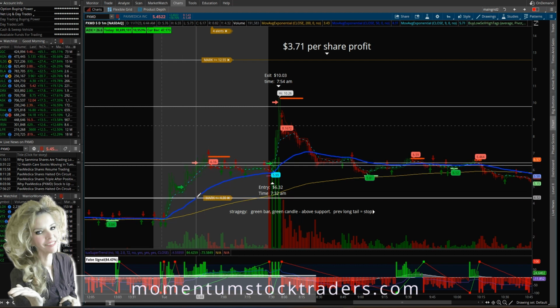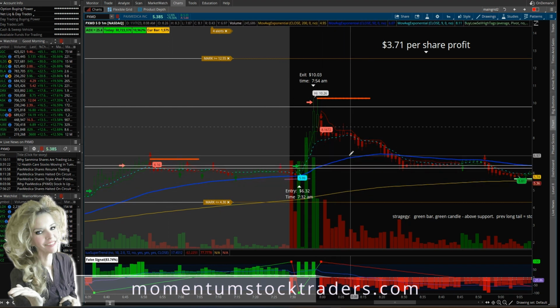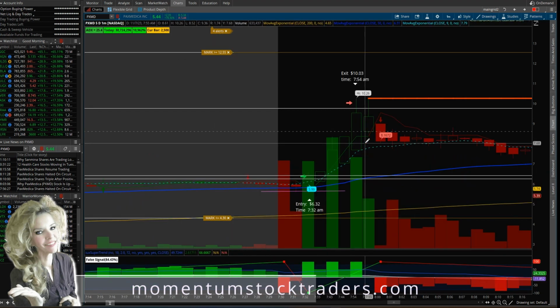You either trade at a support level or at a buy signal. And for us, the buy signals are green candles. See how these are green? With a green bar down here at or above support. Now, our support levels can be these white lines, or they can be a moving average, which this solid blue line here is a 50 EMA. So that's a support level.